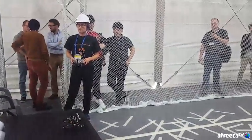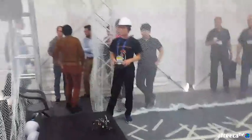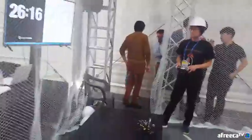So let's get back to the platform maybe. We're using an AscTec Hummingbird quadrotor. We put an onboard computer on it and use a sensor.